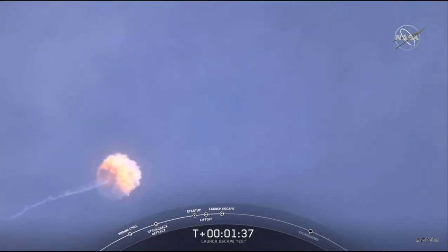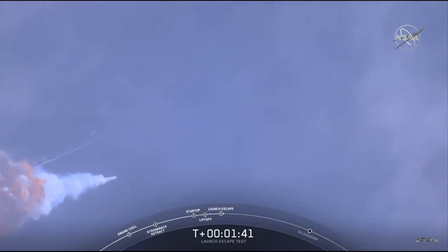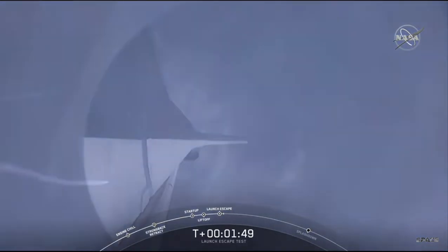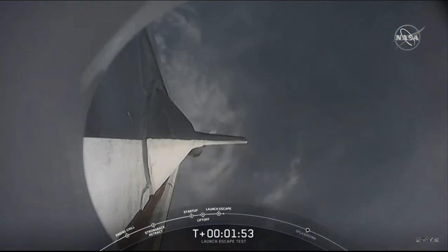And you can hear some really loud cheering in the room. Okay, you just saw a bright flash there. It looks like that may be Falcon 9 breaking up. We've got some loud cheers here in Hawthorne. The folks that just watched live the Dragon separate.